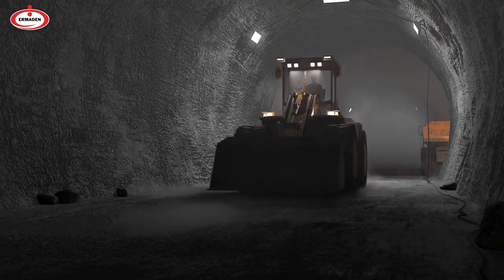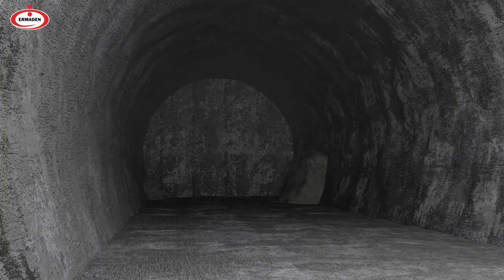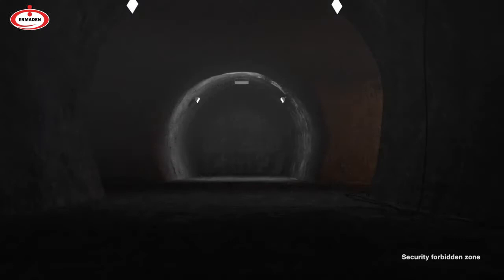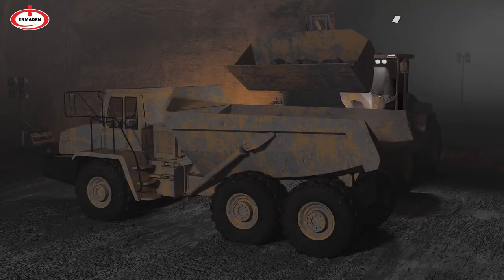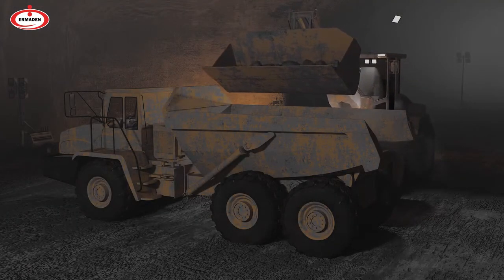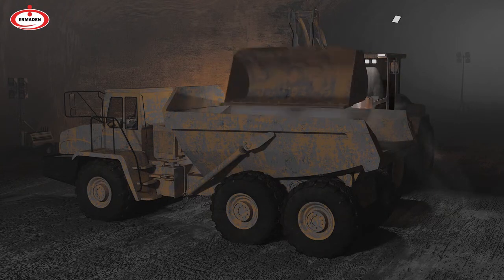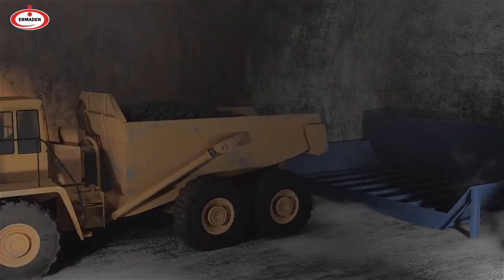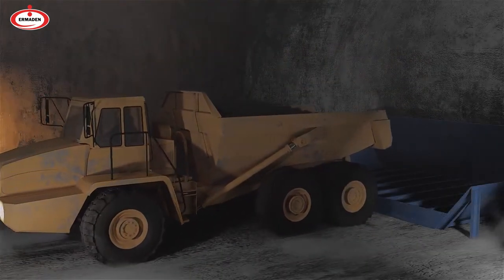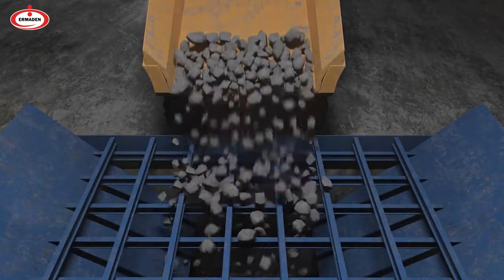Blasting holes are drilled in the ore by using a drilling machine in the open mining area and detonated by filling explosives into the holes. The ore, which is loosened by blasting, is transported to the crushers by loading on trucks with construction machinery.